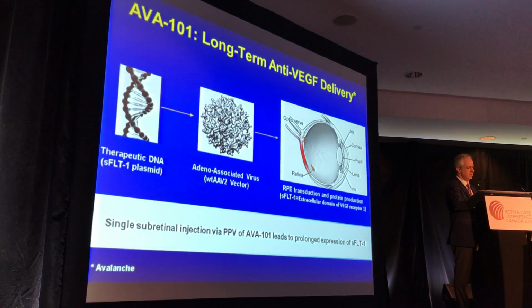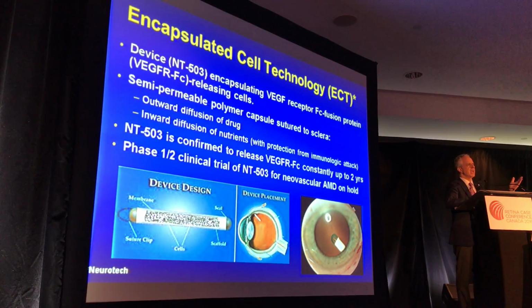Can I go back one? There we go. You probably have seen the encapsulated cell technology. It's been around in 2 different versions. NT-501 was the ciliary neurotrophic factor that was tested many years back for RP and AMD, dry AMD. But the NT-503 is the latest iteration. These are genetically engineered RPE cells in this semi-permeable polymer capsule that's designed to release an anti-VEGF molecule. It's actually a VEGF receptor fusion protein. And in preclinical testing, it was able to express this protein, the therapeutic product that is, for 2 years or more. So it looked promising as a sustained release device.